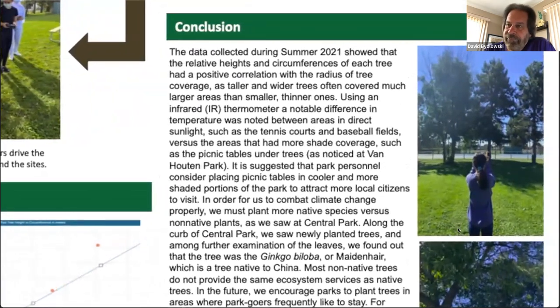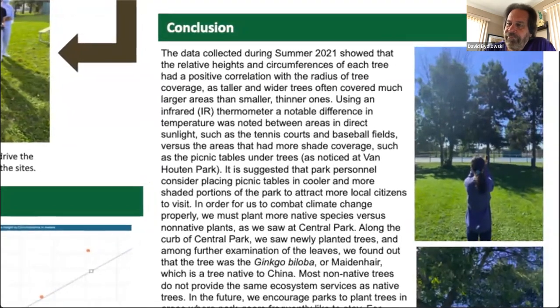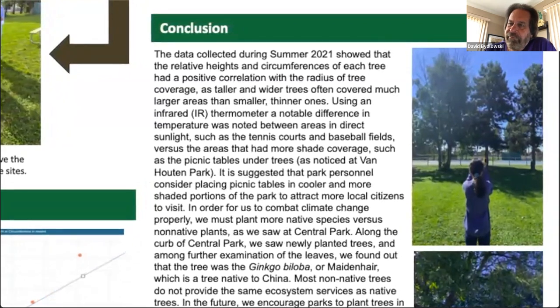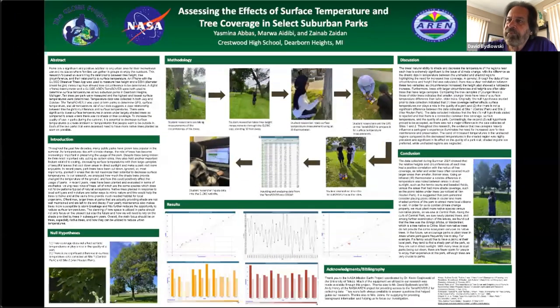In order for us to combat climate change, we must plant more native species and avoid planting non-native plants, considering they might be invasive. We as a community should also consider planting more trees so families can enjoy picnics in shaded areas of the park. Thank you for listening.